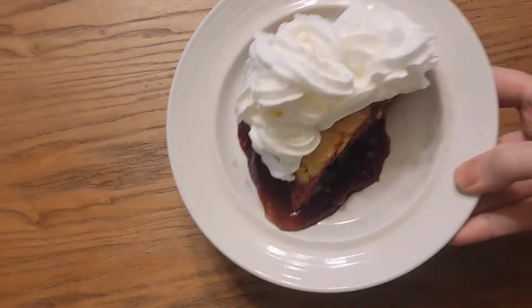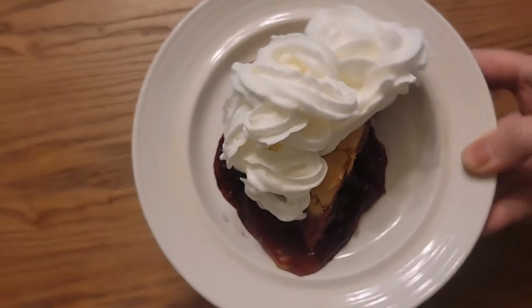I think that's just about enough cream. Happy fall. So I'm not going to eat it in front of you because I'm self-conscious, but it's very good. I don't think I've ever had raspberry pie. I don't know what raspberries are, but I highly recommend this.